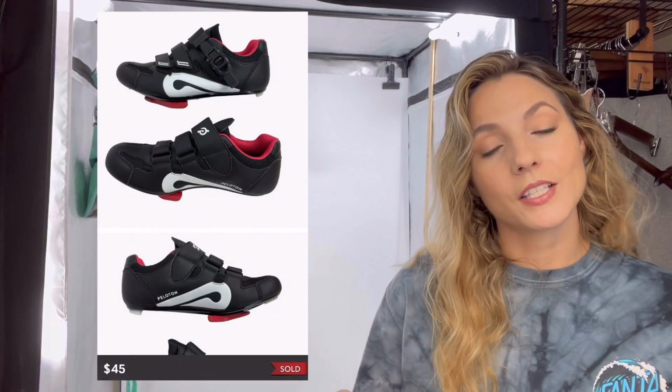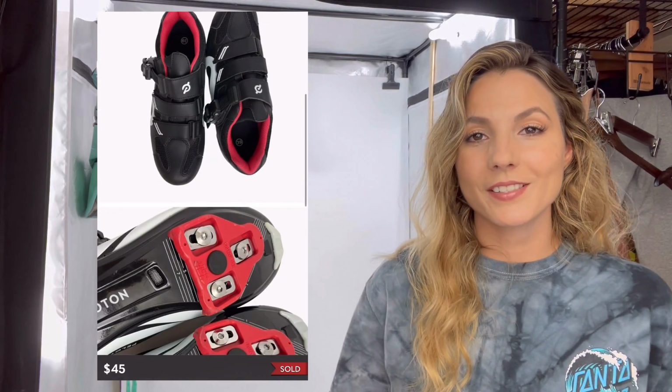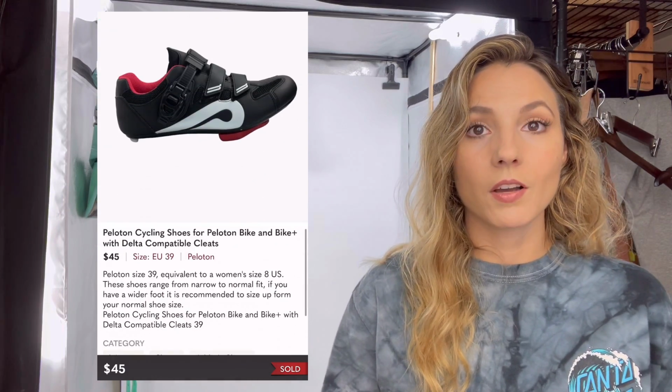The item that sold for me were these Peloton cycling shoes, which I know cycling shoes can do well. I was a little hesitant to pick these up. I picked them up at a yard sale for $10. I know Peloton isn't doing as well, from what I understand, as it had in the past.